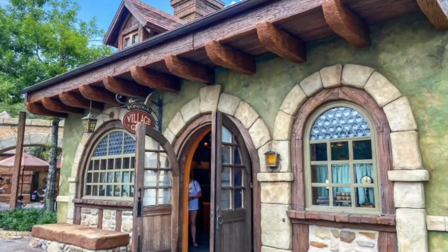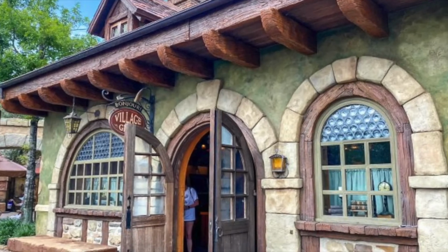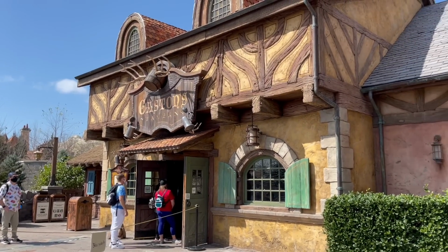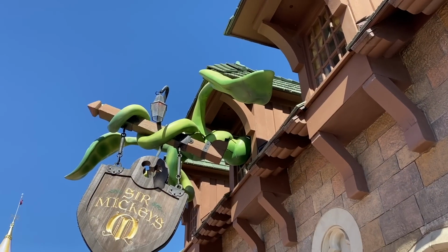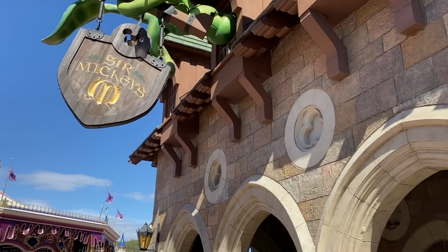The other store that recently began offering pixie dusting is Bonjour Village Gifts, which is also located in Fantasyland all the way on the other side near Gaston's Tavern. To get pixie dusted at either of these stores, all you have to do is head inside and ask a cast member to pixie dust you, and that's pretty much it. It's free. Forewarning though, the glitter you'll get sprinkled in your hair will follow you home, just like a hitchhiking ghost, but at least the hitchhiking ghost is invisible.